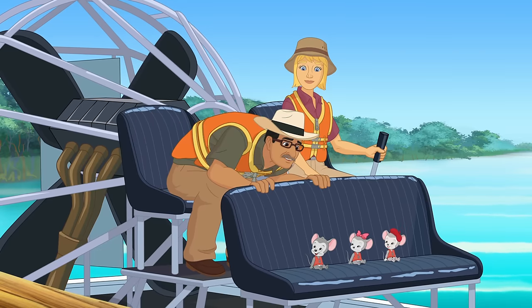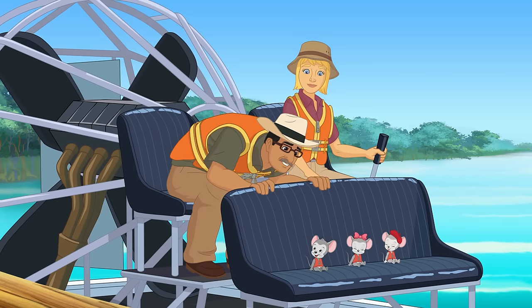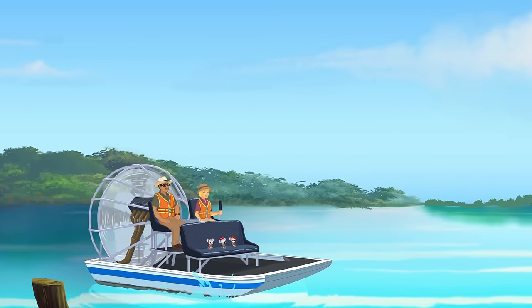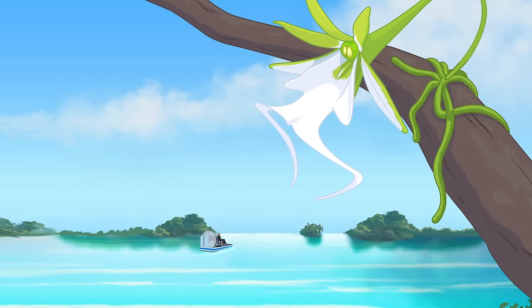Okay, everybody. As a thank you for all of your help today, how about we spend a little time looking for that rare ghost orchid you were hoping to see? That would be great! But I won't be disappointed if we don't find one. But why's that? It gives us another reason to come back and see the Everglades National Park again. Yay!